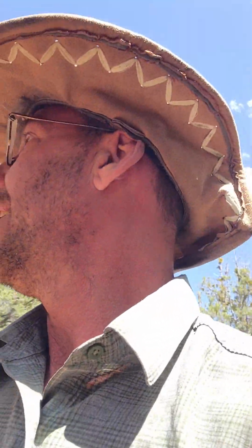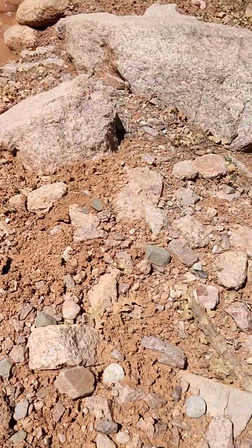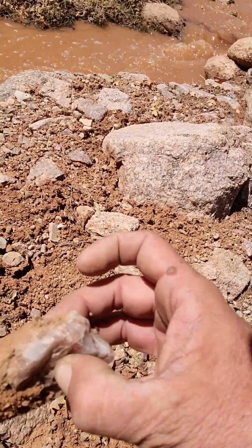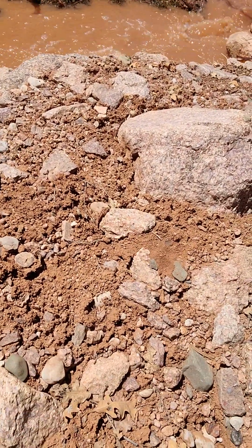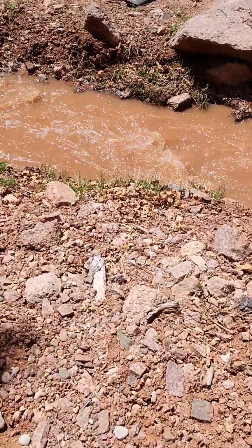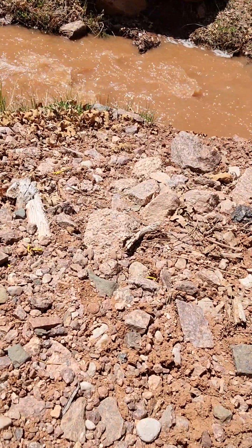And over here is the creek. That road was only bad for a little while. But yeah, wow, look at all this pegmatite right here. So I can tell you right now that I've already seen some indicators of silver. And obviously we have some quartz right here. And that'll be really cool.